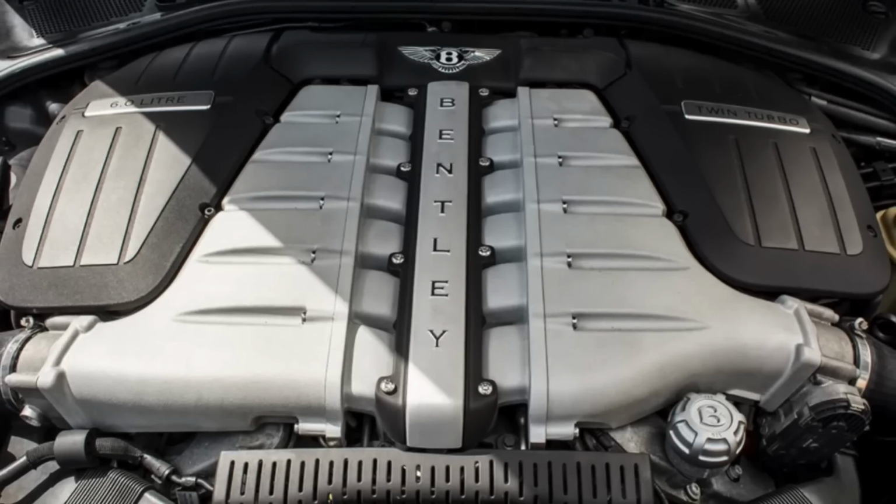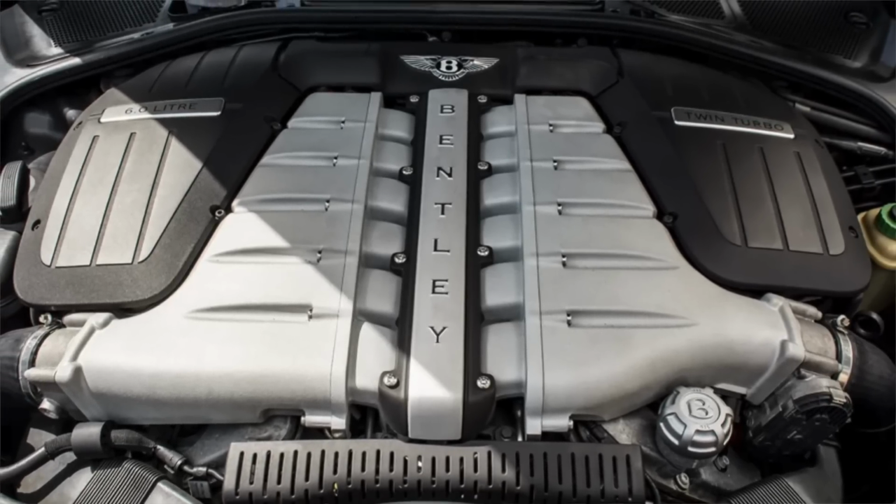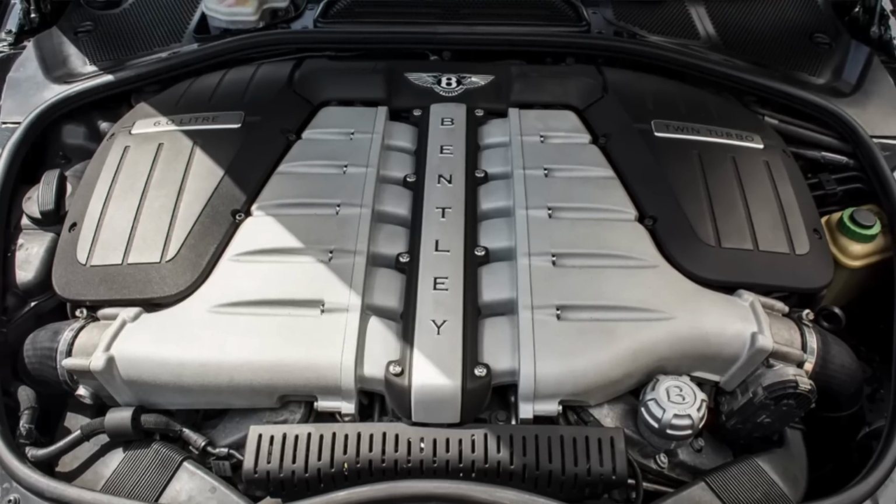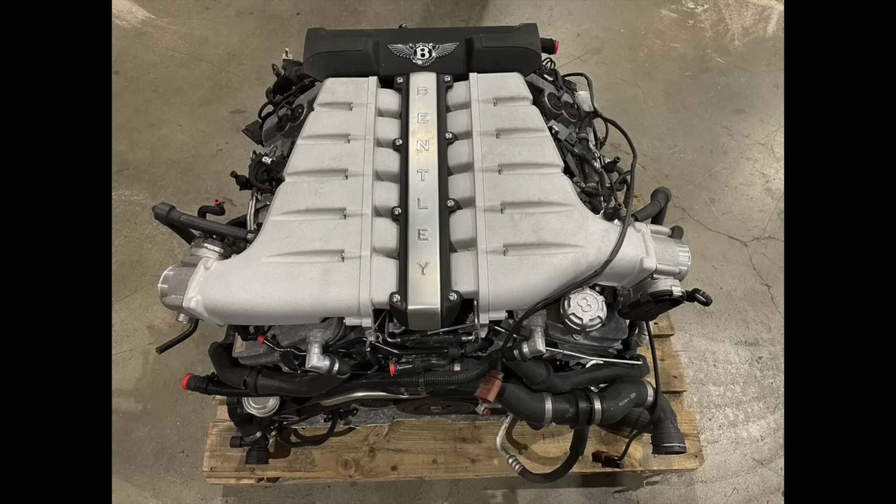Now most normal cars, if you have a blown head gasket, you take the head off, you get it skimmed, new gasket, usually between £1,500 and £3,000, and you can get it fixed. Not on this Bentley. If you get a blown head gasket, the only solution is to replace the whole engine. VW, i.e. Bentley, do not supply head gaskets for these. So if it blows, you either have to find yourself a second-hand engine or a new one. I think if you go new, you're looking at about £15,000 for this.